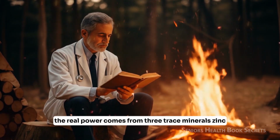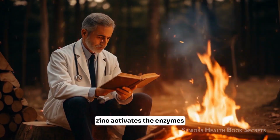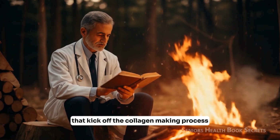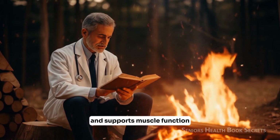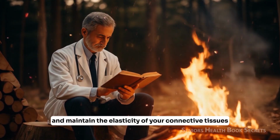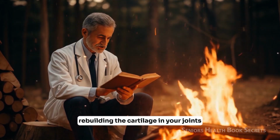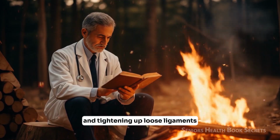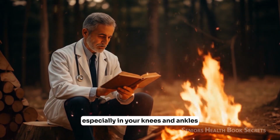The real power comes from 3 trace minerals: zinc, magnesium, and manganese. Zinc activates the enzymes that kick off the collagen-making process. Magnesium keeps inflammation under control and supports muscle function. Manganese helps strengthen and maintain the elasticity of your connective tissues. Together, these minerals act like construction workers, rebuilding the cartilage in your joints, repairing damaged tissue, and tightening up loose ligaments that cause joint instability and swelling, especially in your knees and ankles.